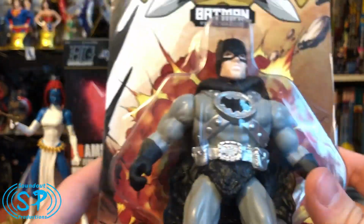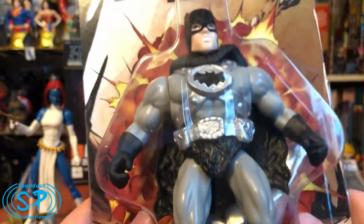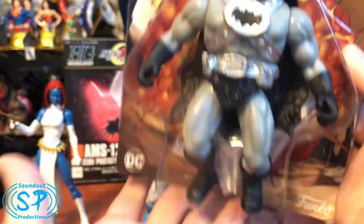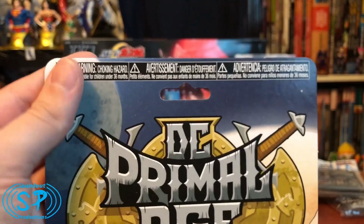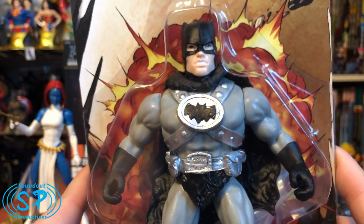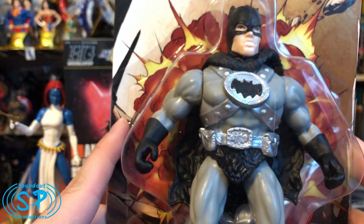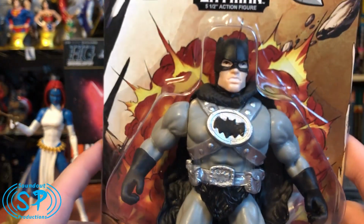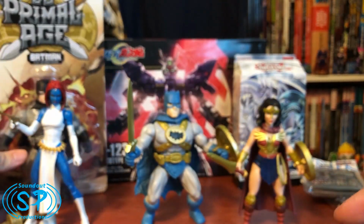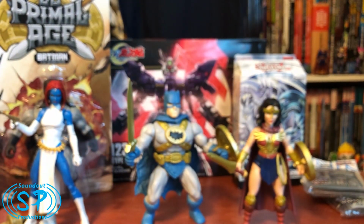Maybe get this one instead of the other one if your store's never got regular Batman, because this store didn't have regular Batman, they just had the exclusive one. So yeah, really cool. Again, I got the one with the nicest cards, so I could hang it up. It's going to go on my wall next to Mr. Freeze, and they will look super cool together. It's just kind of the variants. Not totally sure how long Primal Age is going to last. You know, there's a second wave at least, but we'll see beyond that.